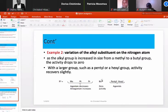After adding butyl, that's a chain having 4 carbon atoms, they discovered that the analgesic activity was completely lost. Besides that, they also did notice that after butyl, when they added a pentyl or hexyl, where you have about 5 or 6 carbon atoms, the activity was now recovering.